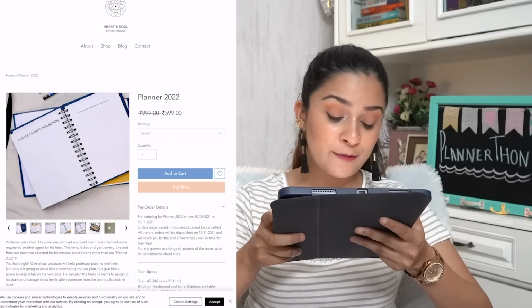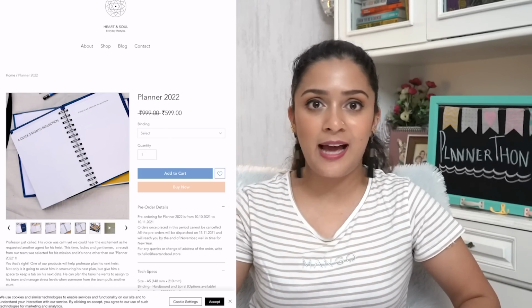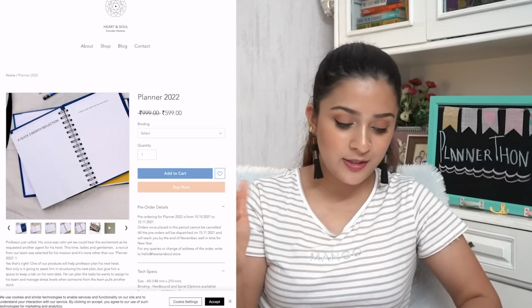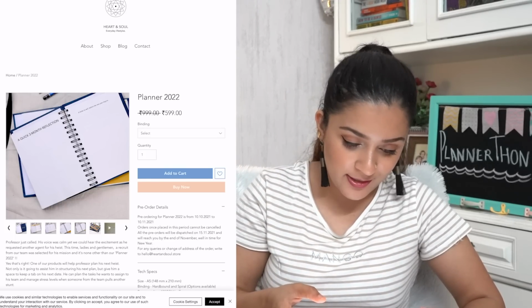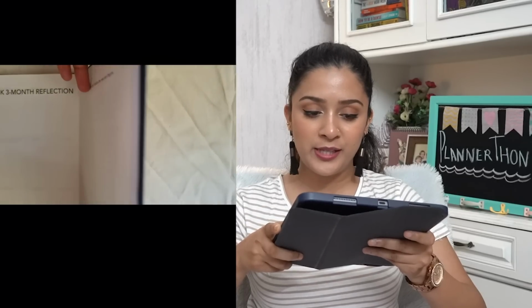There's a quick 3-month reflection. This is what even Simbaa Lifestyle had. They had those quarterly goal reflections. This is what I mean. The 3-month is basically your quarterly goals and reflections. Love it. And they have another, a letter to self before the new year begins. That's how you end the planner.